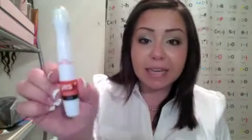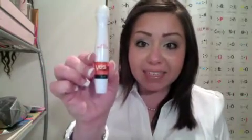Now, this not only feels great going on, it does not burn, it's non-irritating, and it really feels like a refreshing, cool sensation over that spot. It helps cut down on the inflammation. So I'm going to read to you from the website what it has to say about the Say Yes To Tomatoes acne stick. You can find all of this information at www.sayyestocarrots.com, and I'll put the link right here.